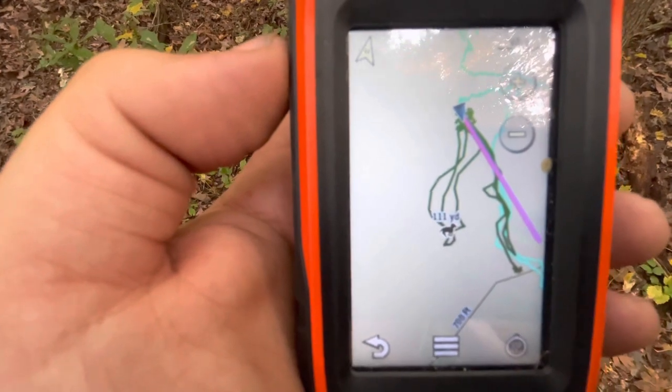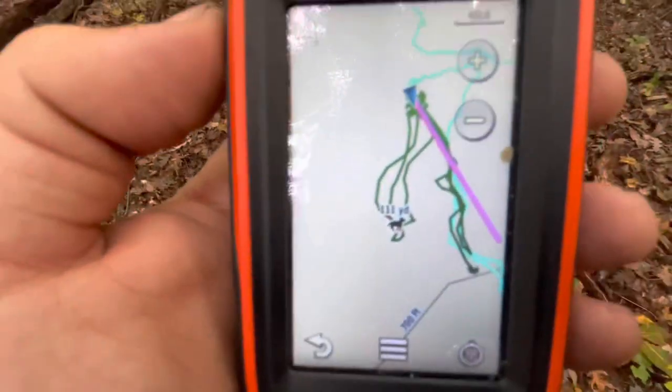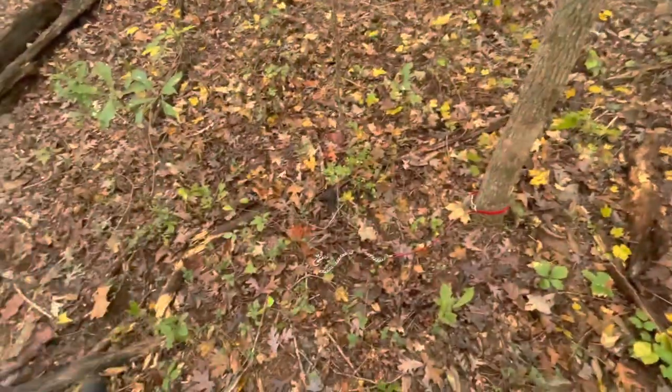There he goes. Let's freaking go, dude. All right, let's go see. He came back to me that one time. Oh, golly, watch out for briars. And I just tell him, go on, get in there. He's a puppy.